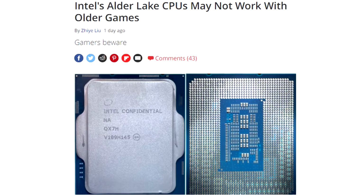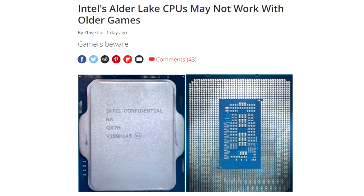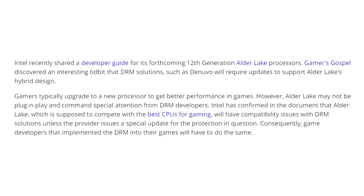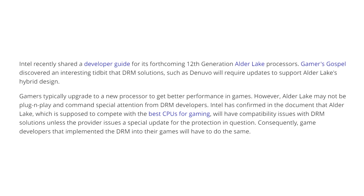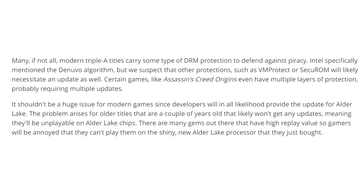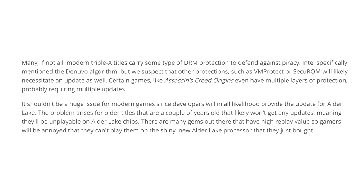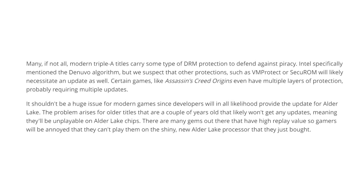And speaking of games, Intel's Alder Lake CPUs may not work with older games. Oof, Intel recently shared a dev guide for its upcoming 12th gen Alder Lake CPUs. And now Gamers Gospel discovered that DRM solutions such as Denuvo will require updates to support the Alder Lake hybrid design. It seems like the new CPUs will have compatibility issues with DRM solutions unless developers issue a special update for it. But hey, it shouldn't really matter for big AAA modern games if you only play those.